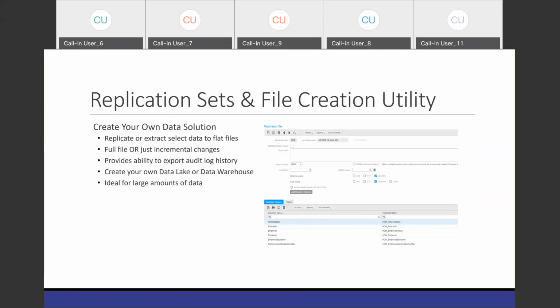So if you have a third-party benefits provider that you need to send demographic employee information to, typically you're writing custom COBOL, scripting, SQL, any type of thing like that to pull that information out of the system. Very technical, very involved. The file creation utility allows for you to select tables, selection criteria, specific fields, order, format, all within the application and build a file on demand.